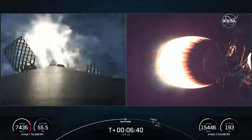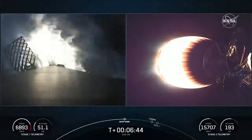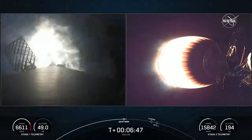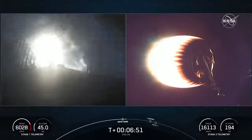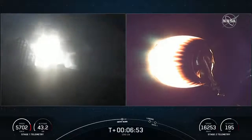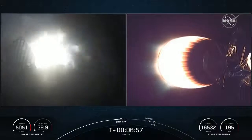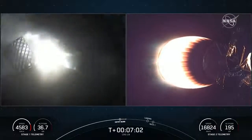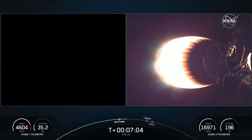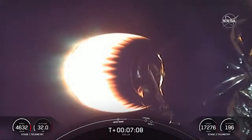And there it is. Three Merlin engines have reignited their engines and are now currently slowing down the first stage. This burn is expected to last about 30 seconds. You can see the velocity on the bottom left-hand side of the screen. We're starting to decrease significantly. Stage one, engine burn shuts down. So great news. That is burn one of two complete.